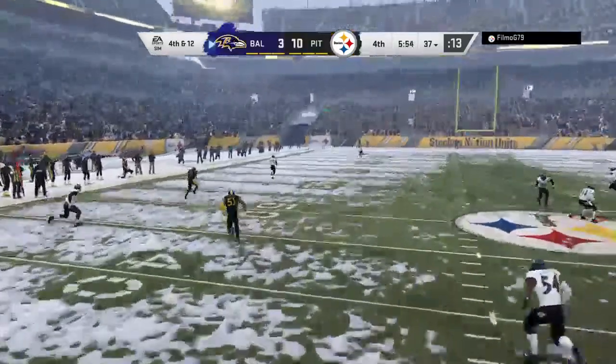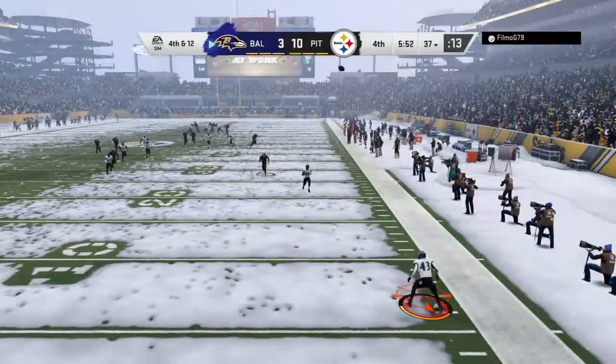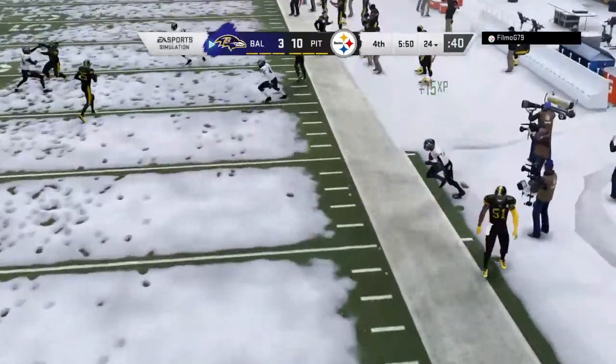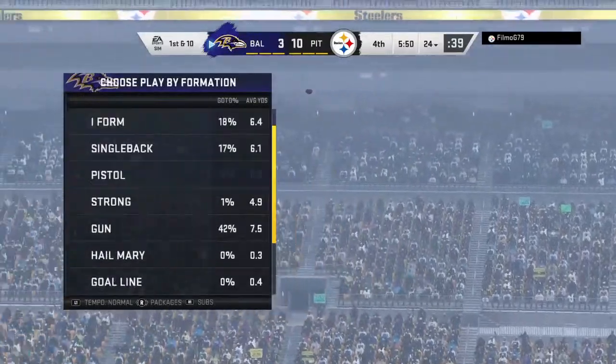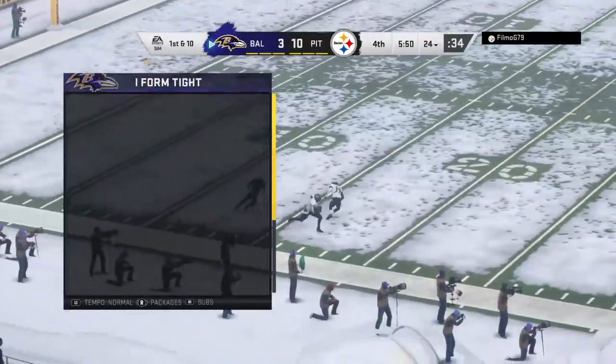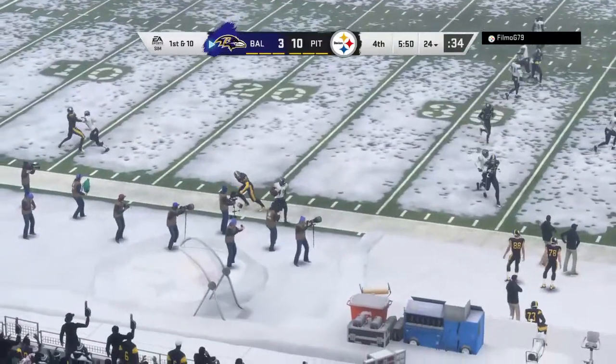And he'll get this away into the icy winter air. Watch out for Hill on the return. And he gets up near the 25 to about the 24 before going out of bounds. Nice job bringing that one back. 14 on the return. And the Ravens, they'll take over.